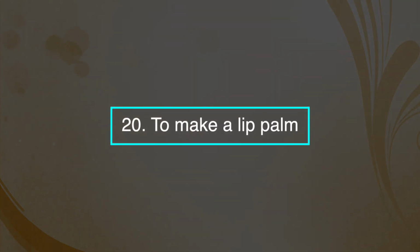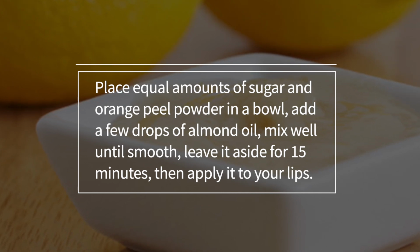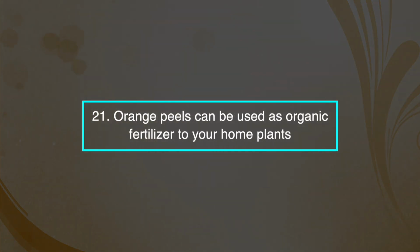Number 20, to make a lip balm. Place equal amounts of sugar and orange peel powder into a bowl, add a few drops of almond oil, mix well until smooth. Leave it aside for 15 minutes and then apply it onto your lips. Number 21, orange peels can be used as an organic fertilizer for your home plants.